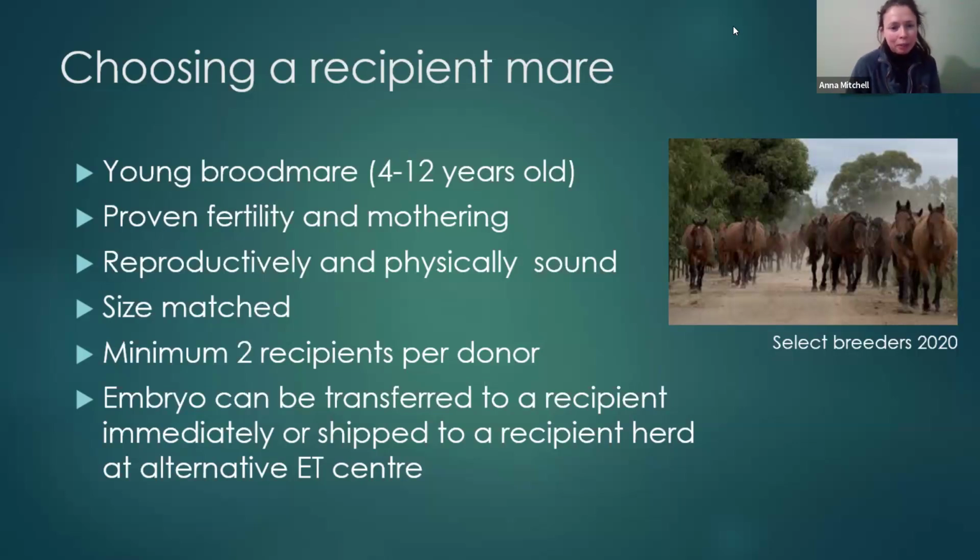And we really want to have a minimum of 2 recipients lined up to the donor mare, synchronized with the donor mare, just in case someone does something unexpected, or one of the recipients has a little bit of fluid, or is just before ovulation, or doesn't ovulate when expected, or one goes a bit slower or quicker than the other. It's really important to have multiples lined up, and it can reduce a lot of frustration and disappointment.